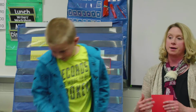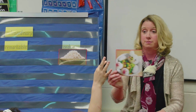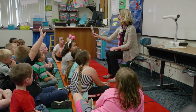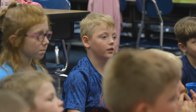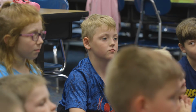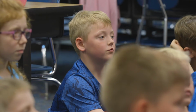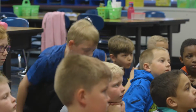Okay. All right, now I have another bowl of rice. You ready to see this one? Look at this bowl of rice. What can you tell me about this one? It's extraordinary. And why do you think it's extraordinary? Because it's not like just a bowl of rice. It's actually like making a living creature. So they almost made art out of it. You would call that which one? Remarkable. Can you put this under remarkable for us?